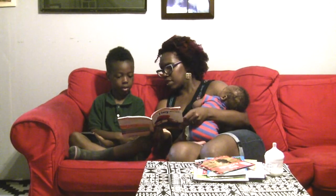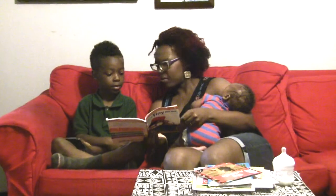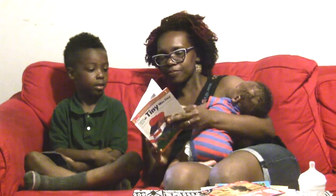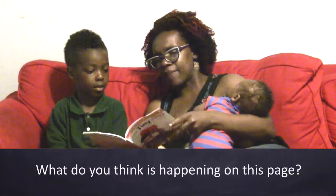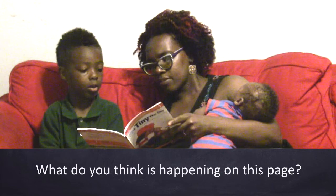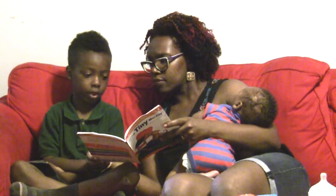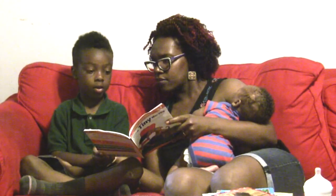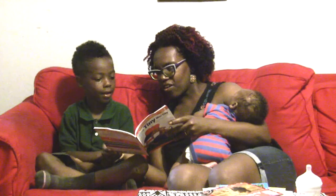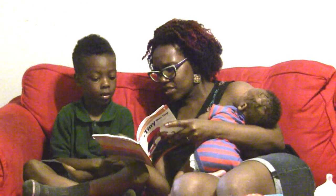What do you think is happening on this page? Tiny was big. Oh, maybe Tiny is the dog's name and not the boy's name. What do you think is happening on this page? The dog is playing with the kid's shoe. Maybe the dog bothers all the kids' stuff. Maybe the dog gets into all his stuff and tears it up and bites on it. What do you think is happening on this page?